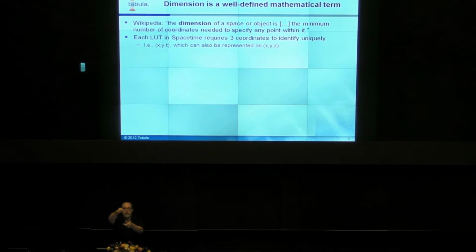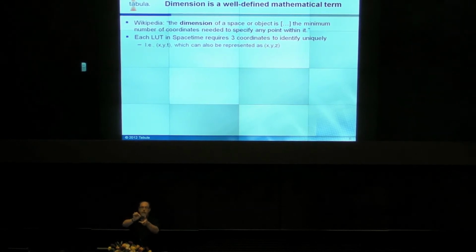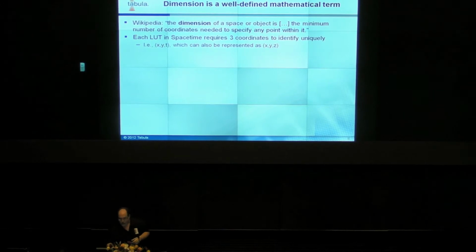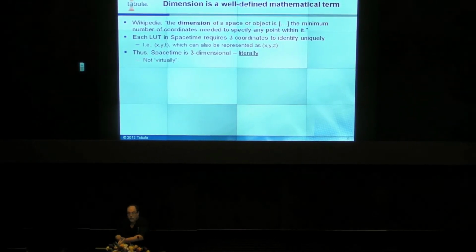You have an XY location, and you have which of the programs you're going to execute. So it really does take XYZ or XYT to identify which particular computation, which particular MUX, which particular LUT, which wire you're referring to on our part. This is what it means to be three-dimensional. Space-time is literally three-dimensional.